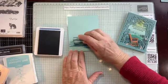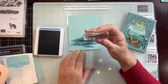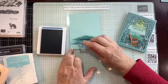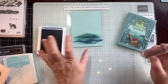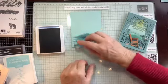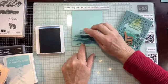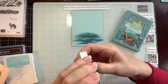It really helps to make the size of your block as close to the size of your stamp as you possibly can. Okay, so now we've got our nice watery center. And if you want any more, again, do stamp off to get any more up and above the main area you started with. All right.